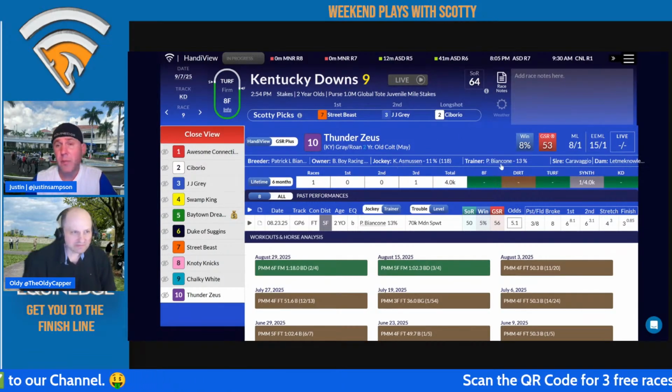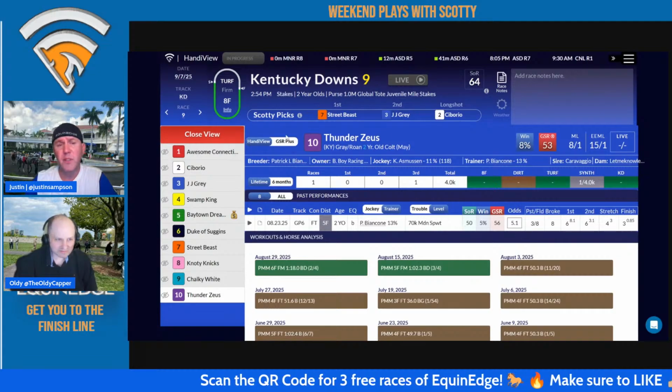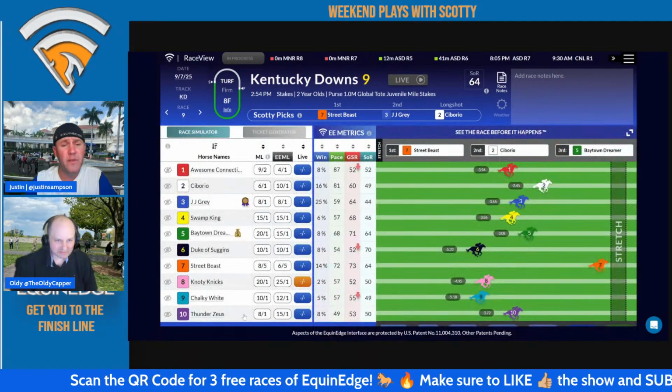But Patrick does so good with these young 2 year olds. So maybe this is, I talked about the two, but maybe the 10 is the maiden.